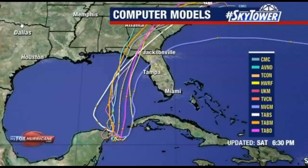But here are the updated spaghetti models. This was at 6:30 p.m. Eastern time, so that's been out about 30 minutes or so. But guys, everything has moved back to the left or to the west. And I say it in nearly every video on the hurricanes. We know it's going to change, but all we can do is report what we have at that time. But that's part of the game in this.